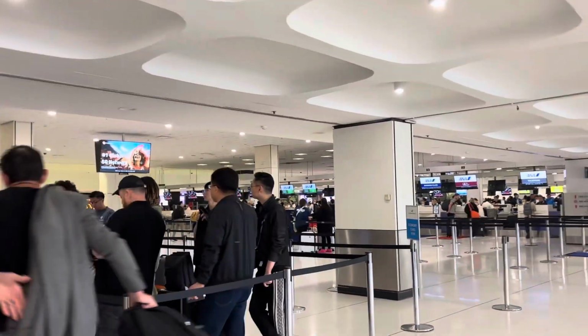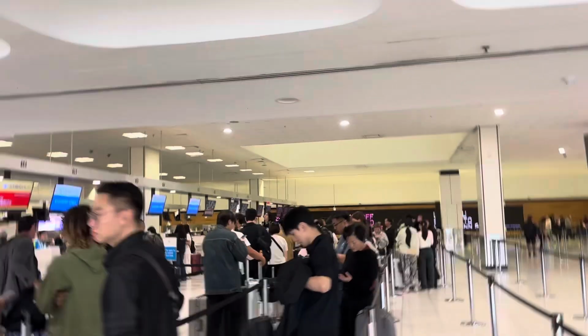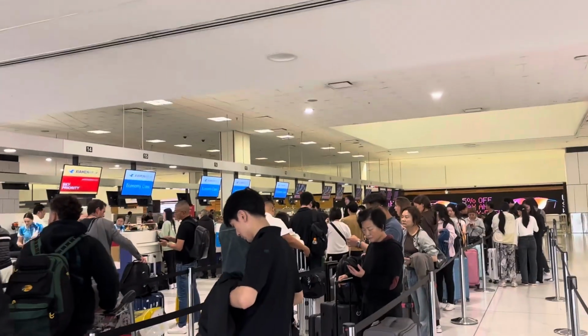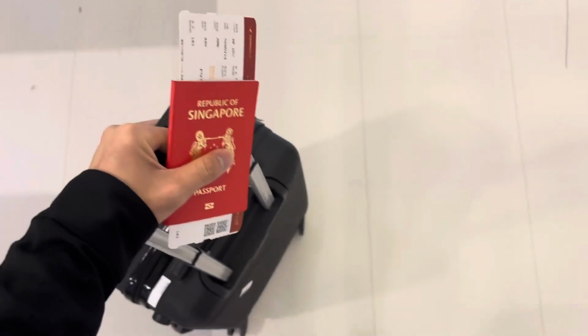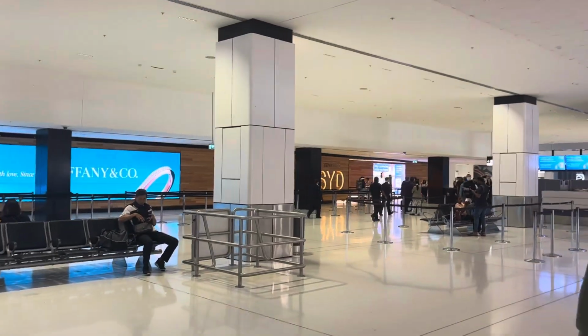Today we'll be flying on XIAMEN Air, and the check-in is at row D in Sydney Kingsford Smith Airport. It is quite a long queue for check-in. Guess what? I'm really very lucky because my bag did not overweigh, as my allowance is only 23 kg this time round. Alright, I'm all checked in right now, and I just asked for the upgrade.